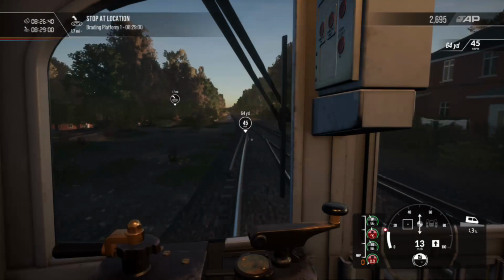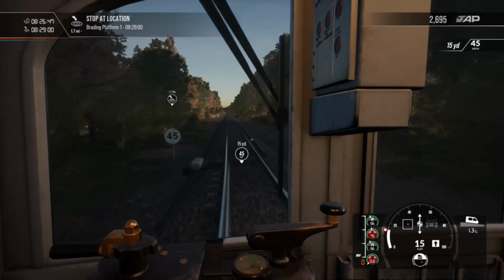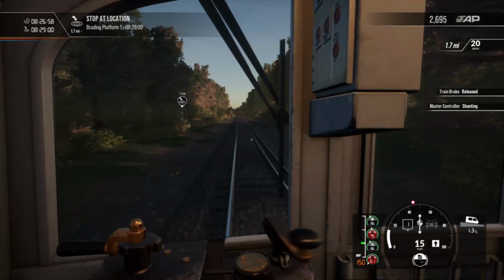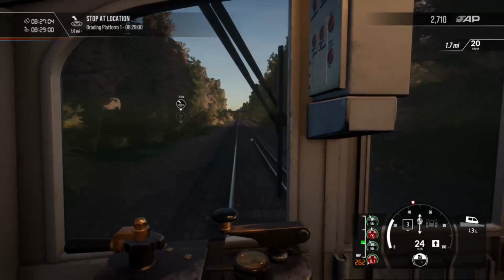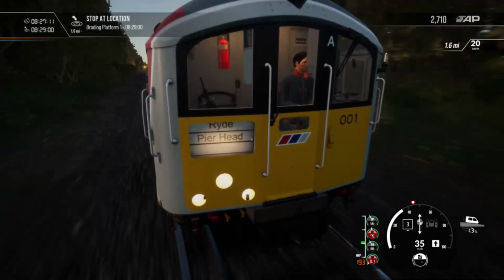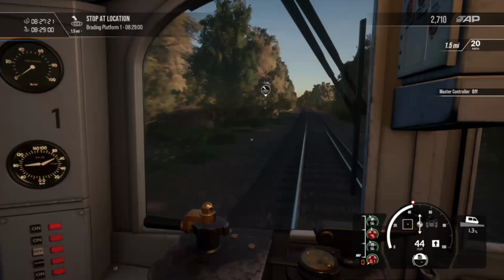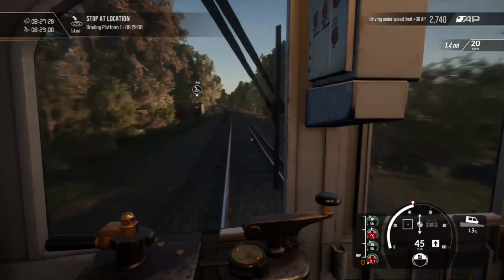Ryde platforms next. Ryde Pier Head. I get up to the top speed fairly quickly.